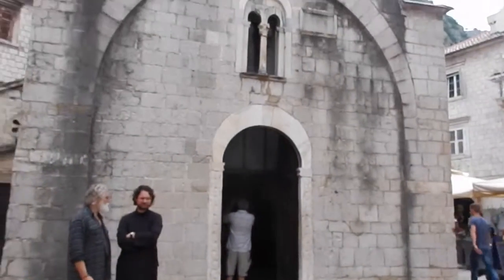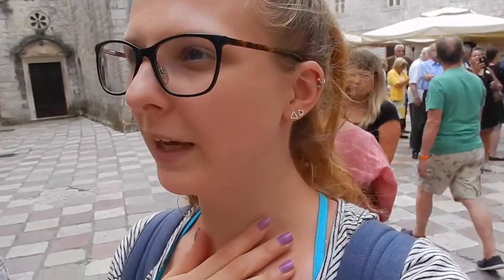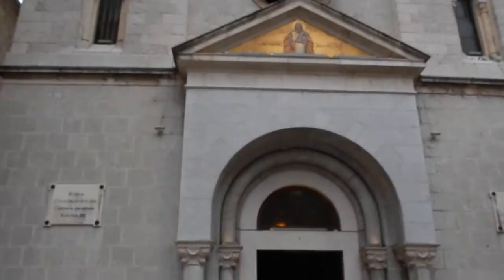This place is great. You wander around getting lost and you find awesome stuff like this. So that there was St. Luke's. Where are we going into now? Going into this amazing looking building. This is the Church of St. Nicholas coming up now, so let's go. It's huge, it's beautiful.